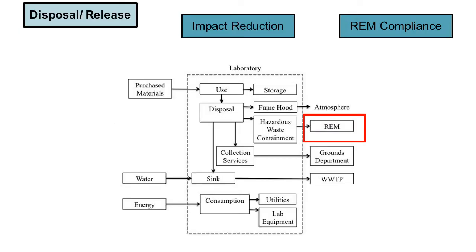Next, I will talk more about radiological and environmental management, what I've been calling REM at Purdue, and their side of things. So that's hazardous waste treatment.